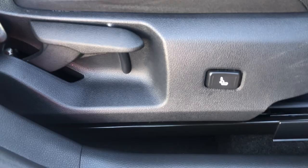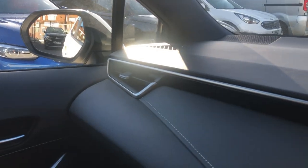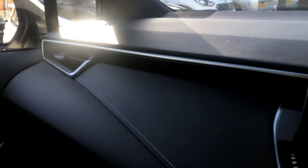Manually adjustable, electronic lumbar support. You can see here, you've got your Corolla hybrid matting, of course, significant to the model. And on the passenger side as well, no issues, no problem. Now, on the dash, you can see you've got the leather effect, white contrast stitching all the way across. Very, very luxurious, very premium, very stylish. That, of course, goes into the door cards as well.